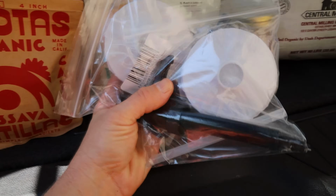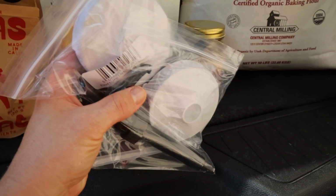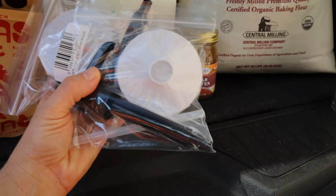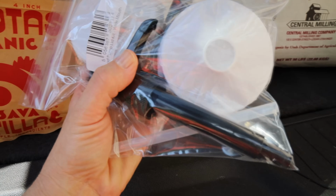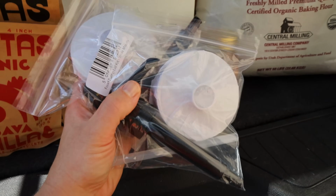And then these next 2 bags are actually pumps that you put over a wide mouth mason jar. I'm not sure what I'm going to use them for yet, but I love the idea of having a pump right over a mason jar. So I bought 2 of these.